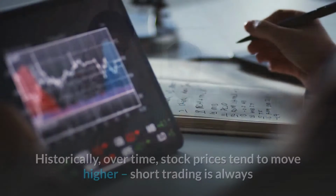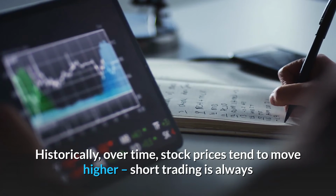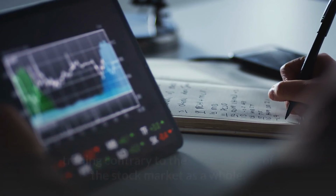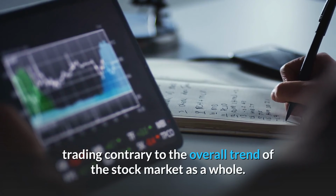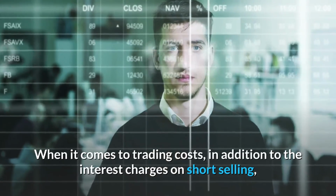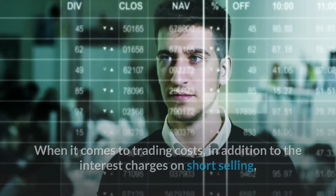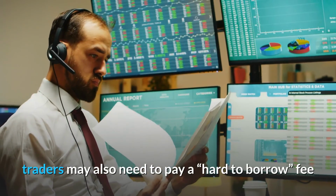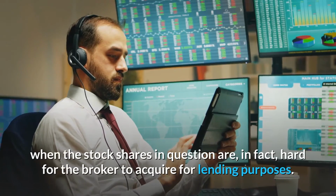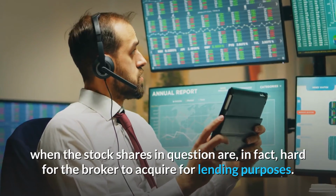Disadvantages. Historically, over time, stock prices tend to move higher. Short trading is always trading contrary to the overall trend of the stock market as a whole. When it comes to trading costs, in addition to the interest charges on short selling, traders may also need to pay a hard-to-borrow fee when the stock shares in question are, in fact, hard for the broker to acquire for lending purposes.